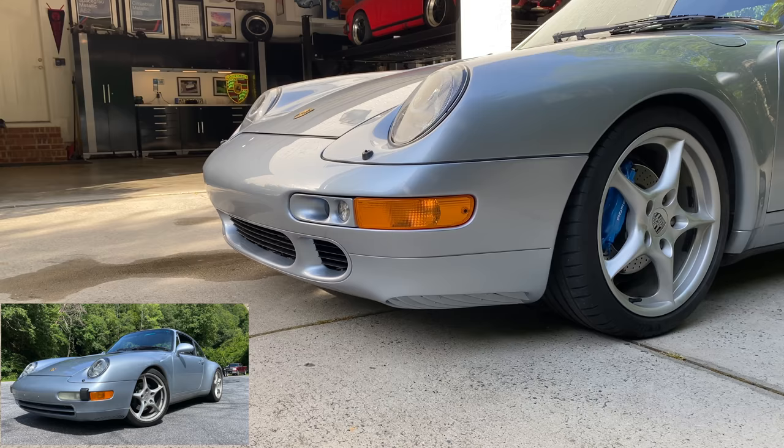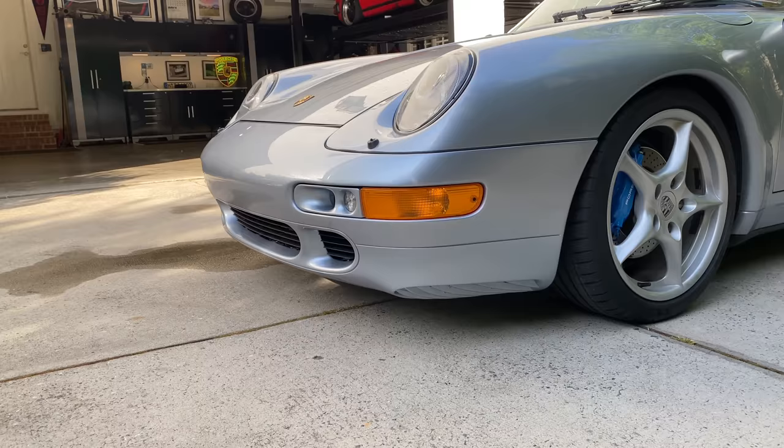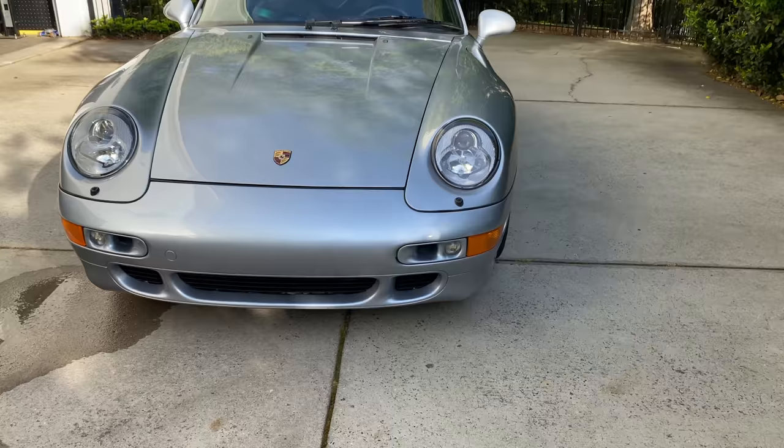What I like most about the turbo bumper conversion is it makes the front end of the car look a little bit more aggressive, a little bit more muscular, if you will. And so that's really my second favorite Porsche 993 modification. I love looking back at the car even more after I walk away, backing into parking places, and just looking at the car from a distance. I think it looks fantastic.